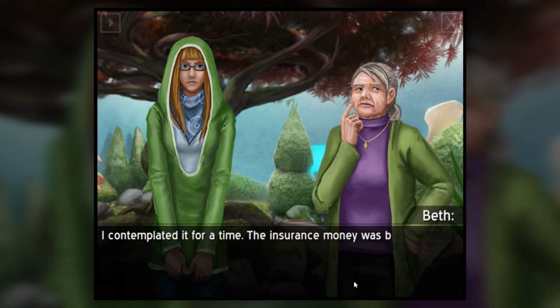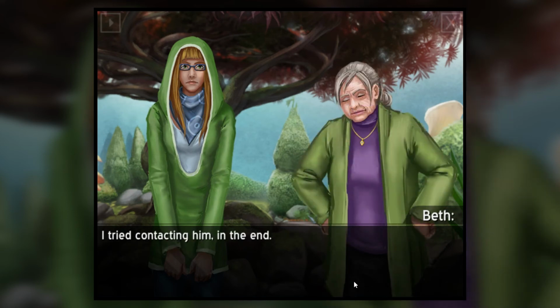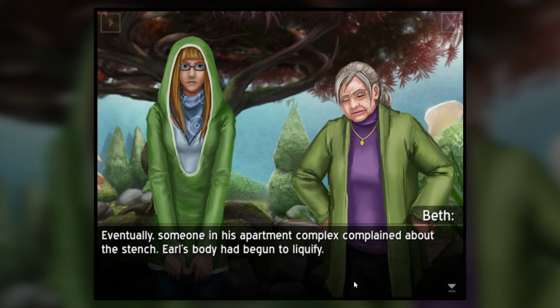I contemplated it for a time. The insurance money was better left with him, I thought. I tried contacting him in the end, but he never returned my calls. I grew worried. Eventually, someone in his apartment complex complained about the stench. Yeah, so he had died. Earl's body had begun to liquefy. Oh, nasty.